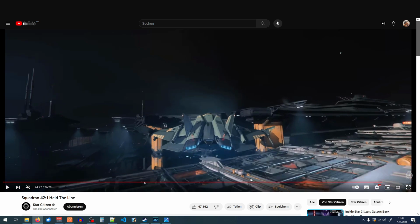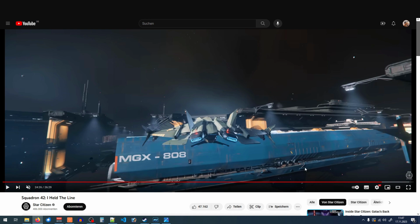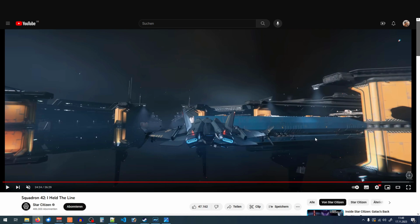See it again over here. And I'm pretty sure at some point in the game, in Squadron 42, you can actually get into a ship like that. And I'm asking myself, why can't we get that quality in Star Citizen right now? Why can't we have that in Star Citizen? We could have it, but for some reason we don't get it. Okay, let me go back a bit.